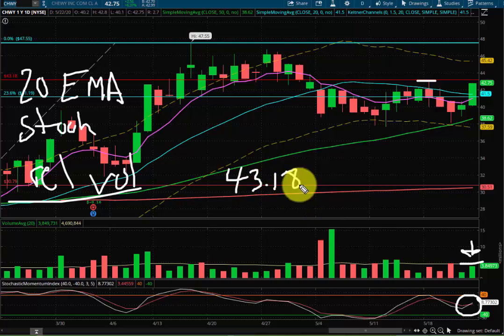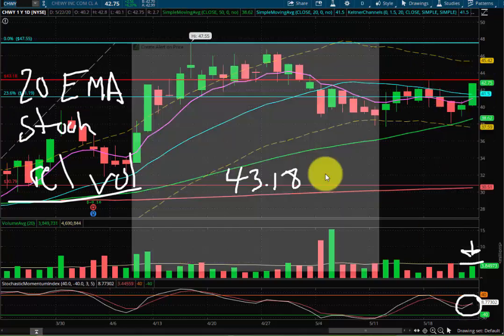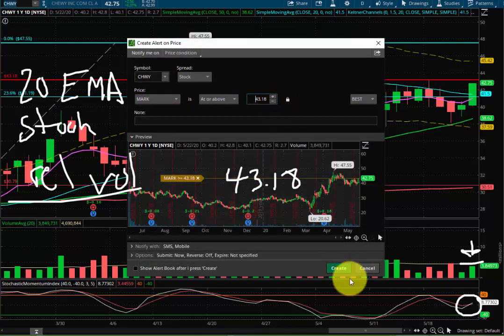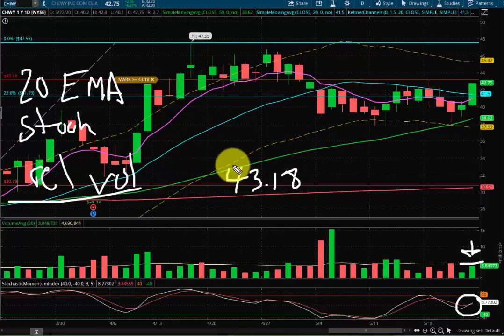Okay, 43.18. So next week, I'm actually going to set the alert, even though I'm sure it'll gap up over it. I'm going to set the alert above 43.18. If that hits, our first target is going to be 45.42. So many damn fours. And then 47.55.